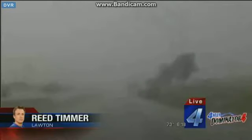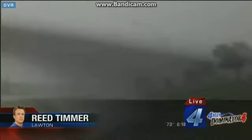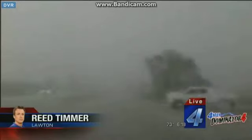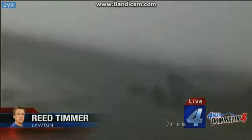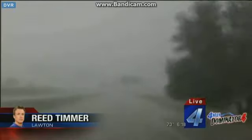Go Reed Timmer. Hey, Mike, I was just about to get on 44. I've got to be parallel to this circulation. We've still got southerlies here at my location. I'm getting on 44 south. I'm going to head on Highway 7 east. And I can definitely see the dark sky here just to our south. That's where the circulation is. And now I'm turning back to the south here. So it should punch through this rain any minute.